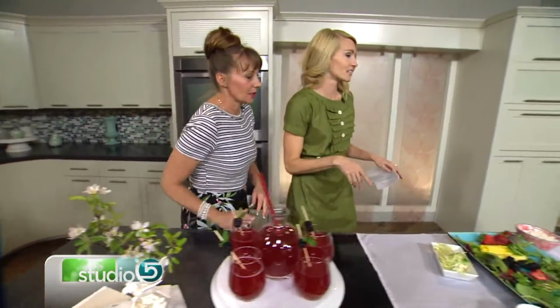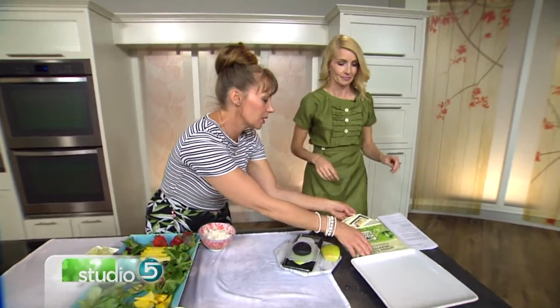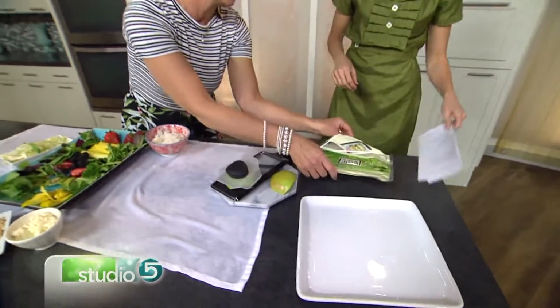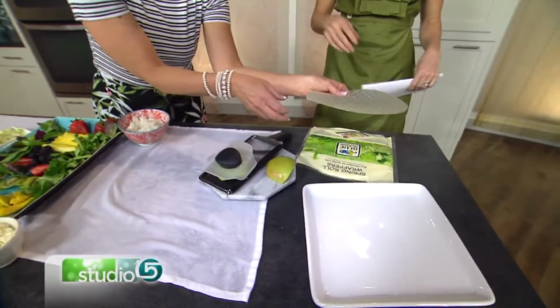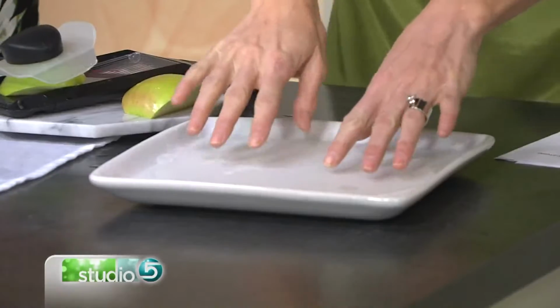Okay, so let's dive into these spring rolls. Okay, so now you're going to see how easy it is to make. What we're going to do is you need to get some spring roll papers. Why don't you go ahead and put a sheet of this in the water. They have to soak for about 15 seconds. I think I just broke that. Sorry. It'll still work.